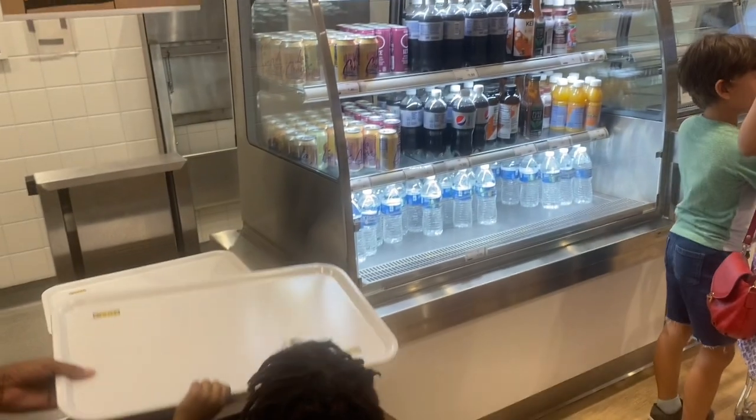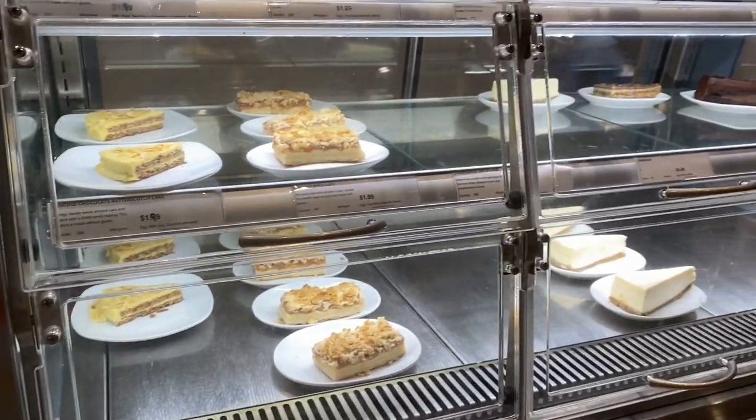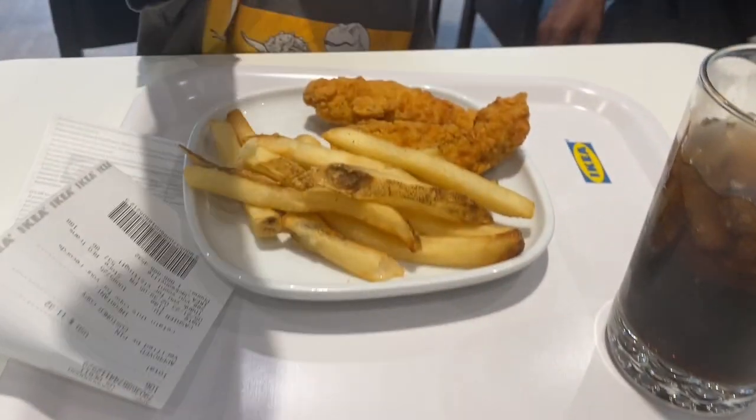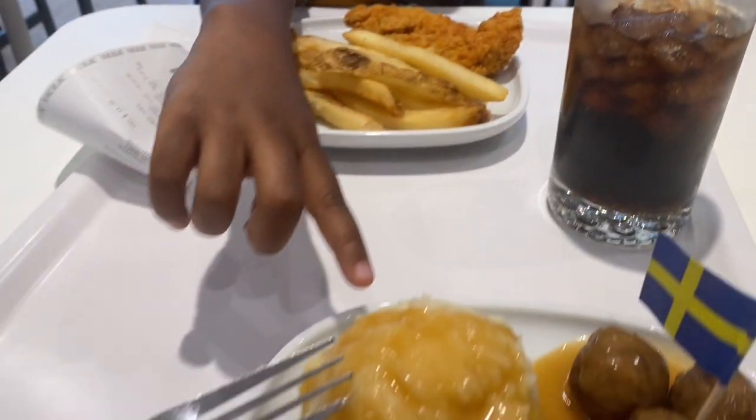Swedish food, so we're gonna try it out. I mean, why not? Like, it's food. We love to eat food. In the cafe, we got our trays. Yeah. So we got our food. That is Swedish meatballs. This is what, sparkling Coke? I've never heard of that. Yeah. It's mashed potatoes and gravy. Swedish meatballs.